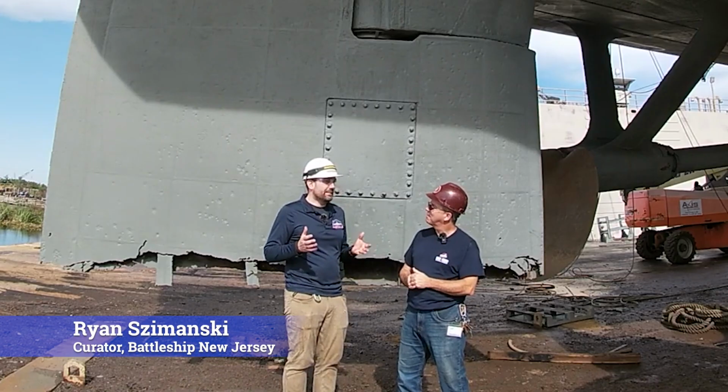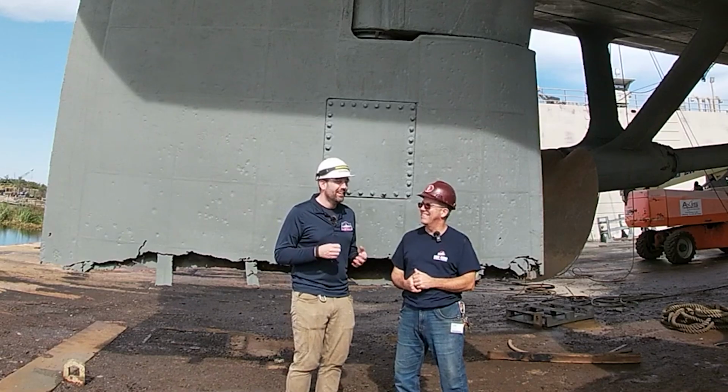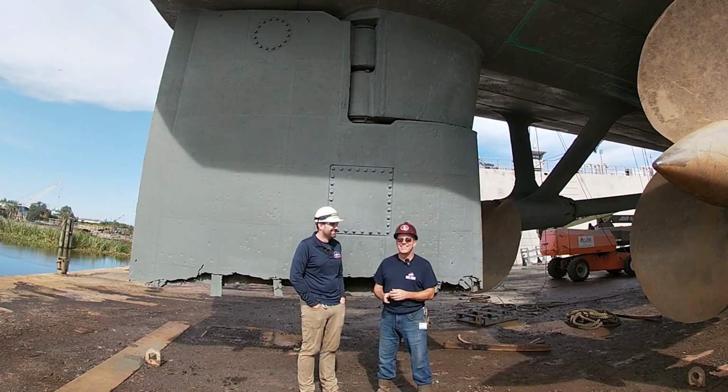Welcome. It's been like 6 months since I've gotten to see a ship in dry dock. I've been jonesing for some more ship out of the water. I got to see them rudders.